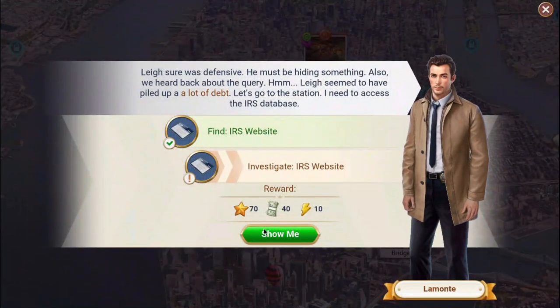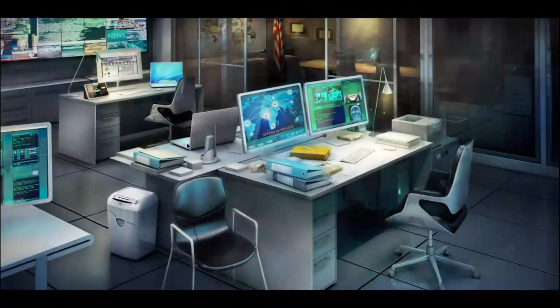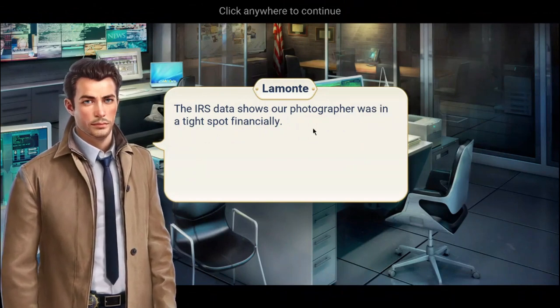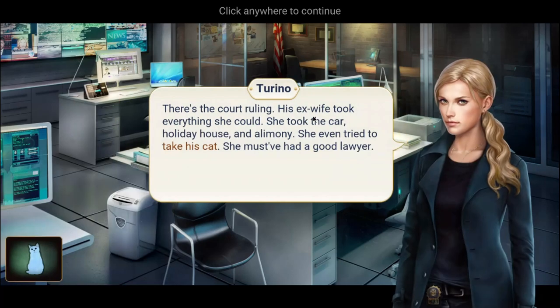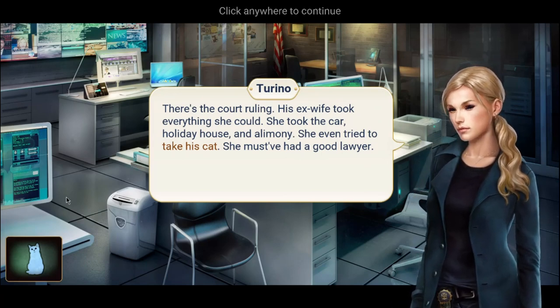Sure, it's offensive. Okay, yeah, we gotta go back to see here. Back to the IRS data shows a photographer was in a tight spot financially. There's the court ruling. His ex-wife took everything she could. She took the car, holiday house, and alimony. She even tried to take his cat. She must have had a good lawyer.